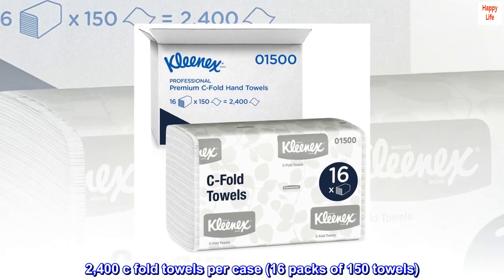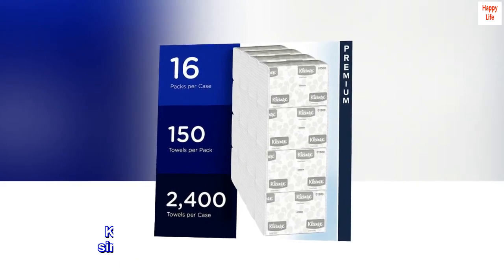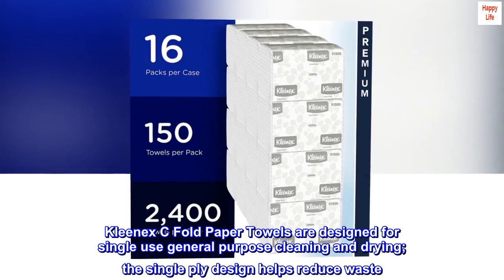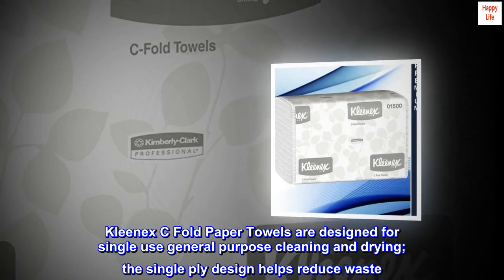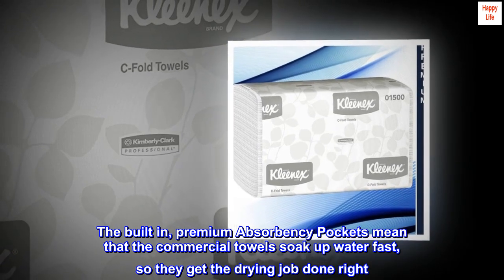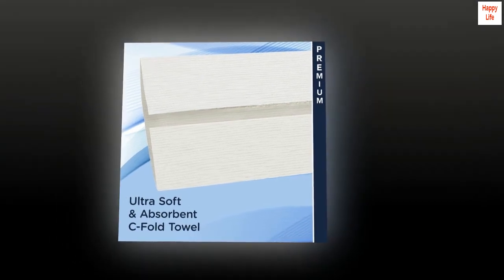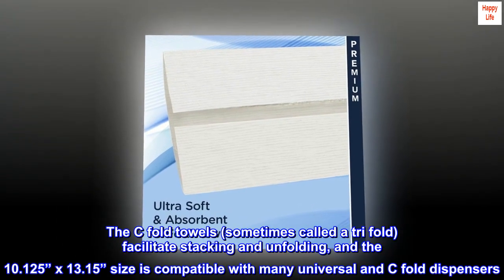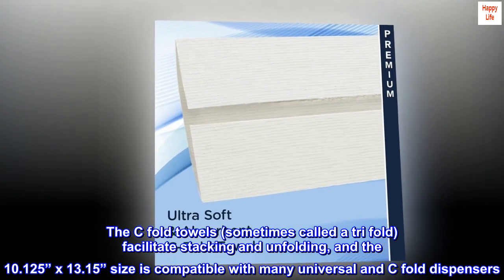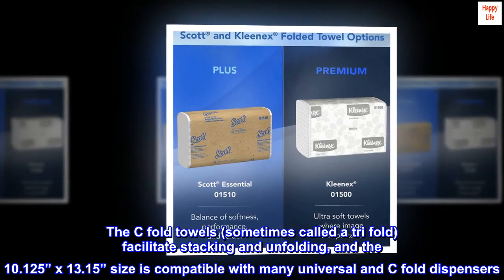2,400 Cfold towels per case, 16 packs of 150 towels. Kleenex Cfold paper towels are designed for single-use general-purpose cleaning and drying. The single-ply design helps reduce waste. The built-in, premium absorbency pockets mean that the commercial towels soak up water fast, so they get the drying job done right. The Cfold towels, sometimes called a tri-fold, facilitate stacking and unfolding, and the 10.125 x 13.15 size is compatible with many universal and Cfold dispensers.